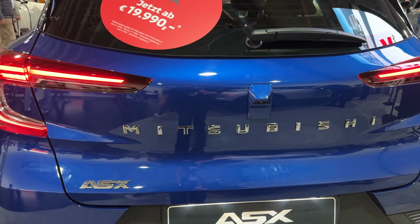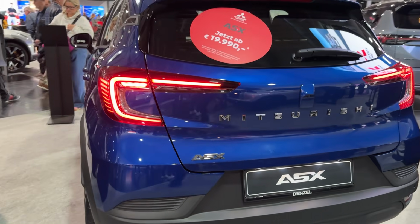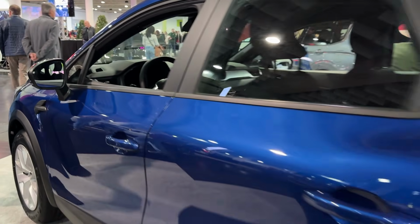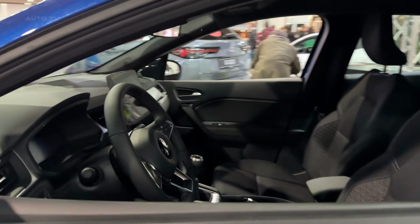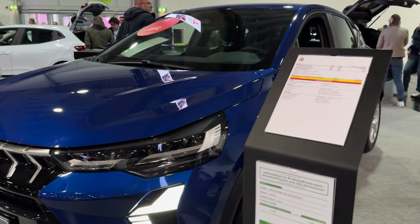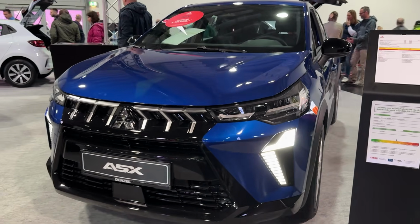The competition won't be sleeping, but with its blend of style, technology, and genuinely useful features, the new ASX proves that Mitsubishi still knows how to make an impact. This could be exactly the model they need to strengthen their position in Europe's fiercely competitive SUV market.